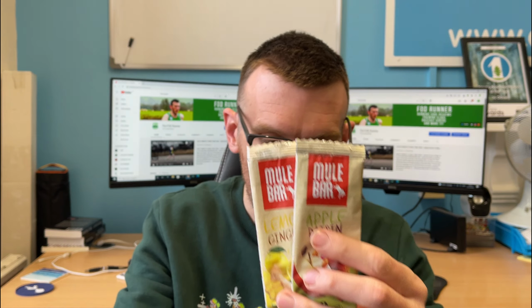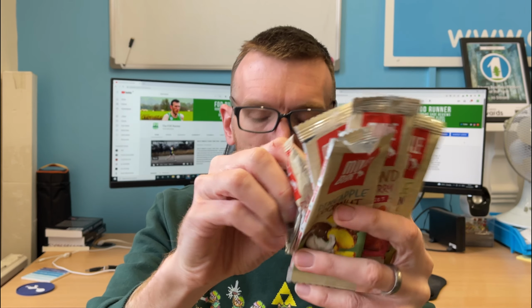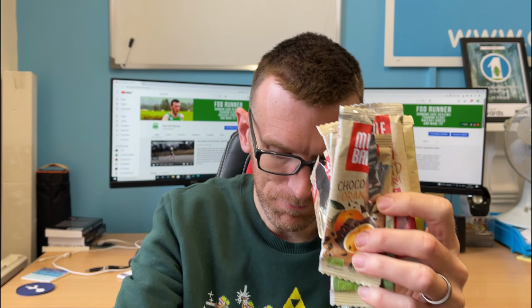These are energy bars, and I've been having these. I actually had one of these and two of these before a run, a couple of hours before, and they were great. I felt really good on the run. I felt fully prepared for my run, but mainly I've been using them as either a snack or after a run. I think I was sent 8 or 9. Well, I've eaten 4, 5, 6, 7. I've eaten 7, and I've got 2 left. So I had 9, and I've had 7. Proof is in the pudding. I've eaten 7 out of the 9, and they're really tasty.